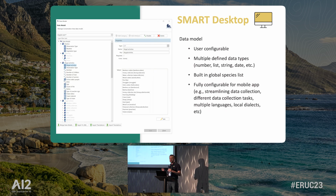One of the really unique and I think most powerful features of Smart is the data model. So this is how you define what information gets collected in the field and what information is important for you in your conservation area or conservation project. It's fully user configurable, so you can set up the data model however you want to collect whatever information is relevant for you at whatever level of detail is important for the kinds of questions that you're trying to answer. It does have multiple different types of data types, so numerical attributes, list attributes, date attributes, a wide variety of those, so it's not just text or a number.